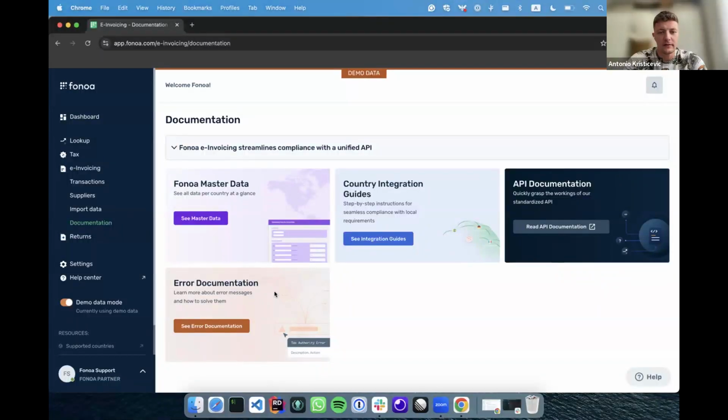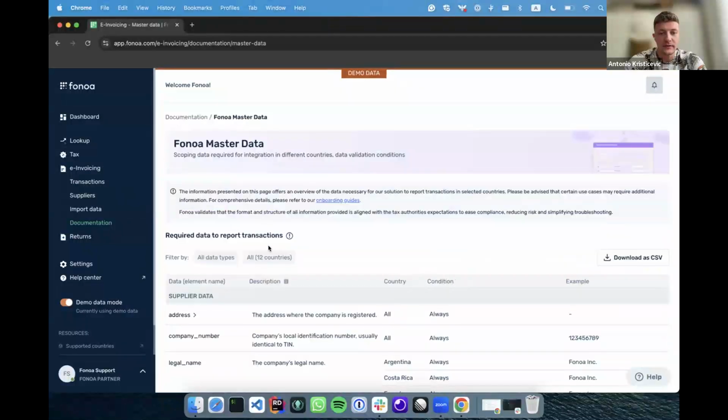So we like to take it from the very beginning, right? We need to understand what you're in scope for, what kind of obligations you have in a given jurisdiction, and then we go into data gathering phase. And this is where Fonoa master data comes in handy.